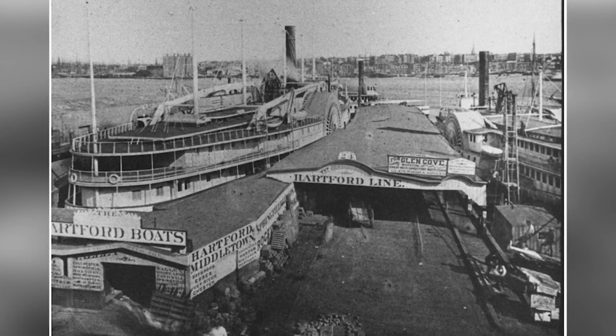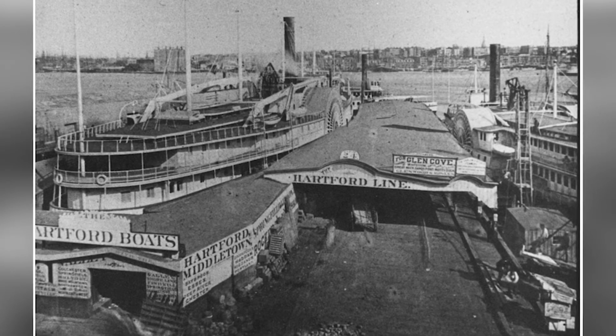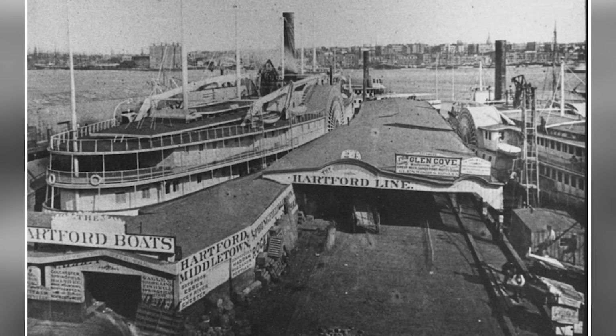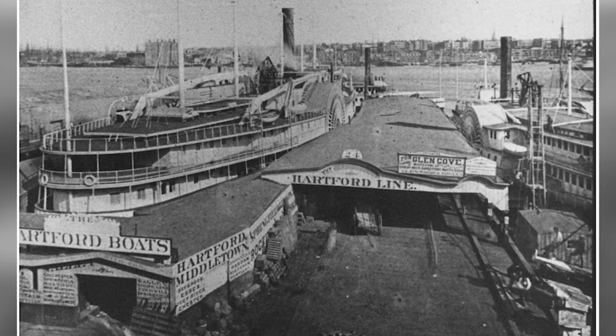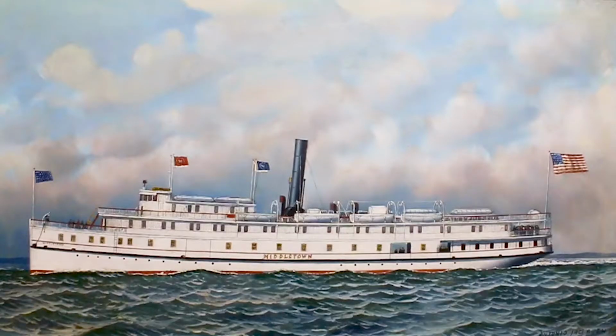The boat left New York at 5 o'clock in the afternoon and arrived back in Hartford at 7 a.m., having called at Essex at 1 o'clock in the morning. The steam trains of the Valley Railroad connected for New York at Saybrook. They ran alongside the river steamboats for some 40 years, but in the end, the boats were owned by the New York, New Haven, and Hartford Railroad.